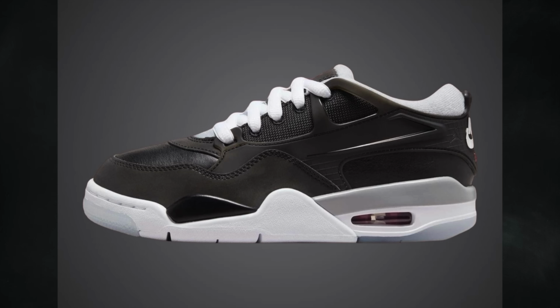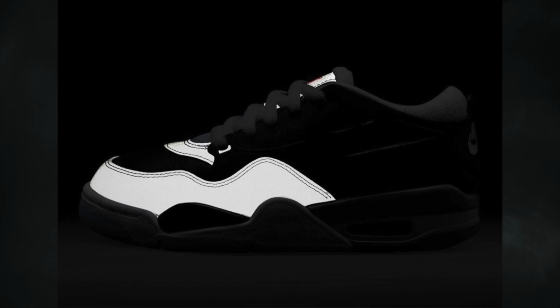Now, the color blocking and the overall look is made to resemble the upcoming black metallic reimagined Air Jordan 5. Now, I believe in my last news video, I talked about the Air Jordan 1 Mid black metallic reimagined, but Jordan Brand is also making a version of the Air Jordan 4 RM. Now, we don't have the official colorway, and the images used is in grade school sizes.